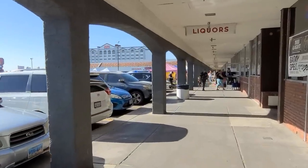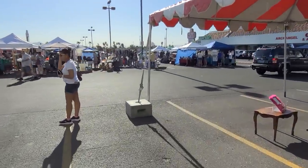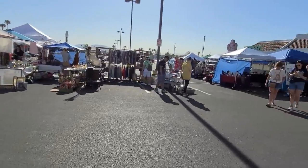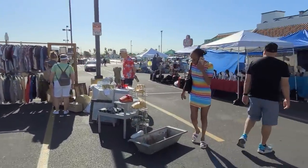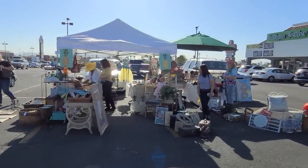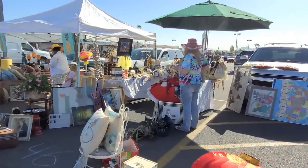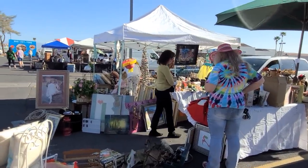Let's see who's here. Here is our view walking out of the antique mall. It's very, very busy. I'm going to have to talk loudly over this music, but let's have a walk around and see if we can say hello to some of the vendors here. Vendors have done a fabulous job setting up out here. Look how lovely this looks. Some really fun vintage items in this booth.